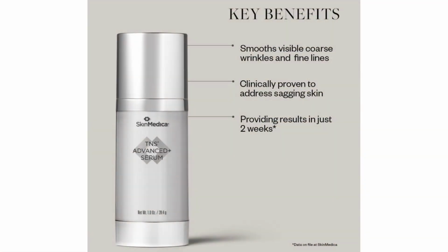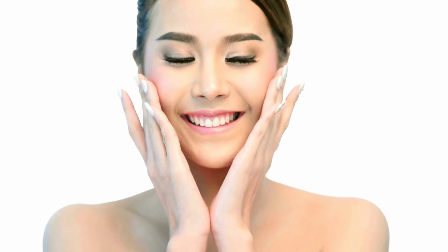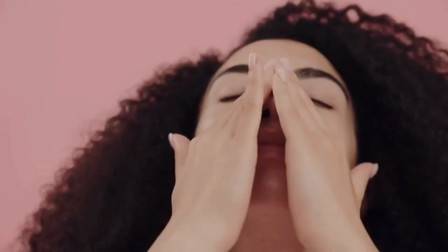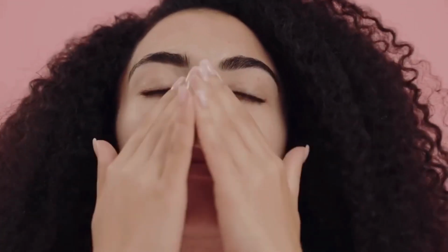Whether you're dealing with dryness, sensitivity, or signs of aging, these products have got you covered. Remember, consistency is key. Using these products regularly will help you achieve the best results. Make sure to follow the instructions and give your skin time to adjust to new ingredients. So, are you ready to elevate your skincare routine? These top 5 products are dermatologist approved and loved by users worldwide. Give them a try and see the difference for yourself.